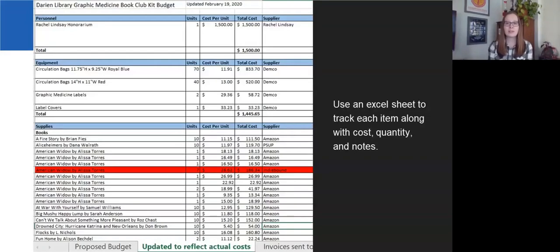If you make several of these kits, you'll have a lot of materials coming in at different times, and it can be difficult to keep track of them. So I recommend making an Excel file with your projected costs, updates to reflect the actual costs, and then any other pertinent information. So you'll see here I have personal equipment, supplies, the units, the cost per unit, the total cost, and then the supplier that I'm getting them from.